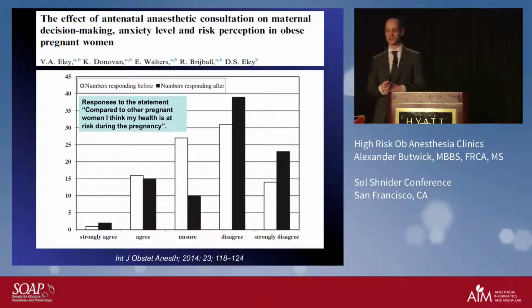And one of the questions they asked patients was, compared to other pregnant women, do you think your health puts you at greater risk during the course of pregnancy? So the white bars are the questions that were asked before they got seen in the clinic, and the black bar, they asked the same question after they were seen in their high-risk clinic. And you can see here that there's a fair number of patients who are either unsure or disagree that their health puts them at greater risk, and there's a greater number that felt that their health didn't put them at risk or they weren't sure after they were seen.